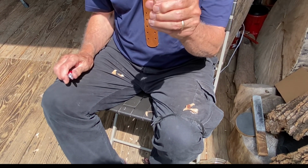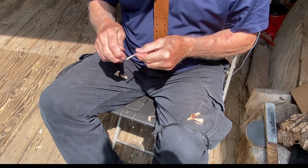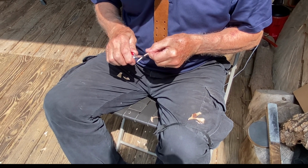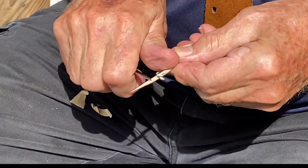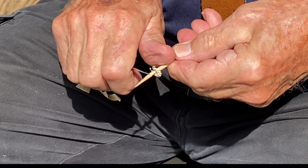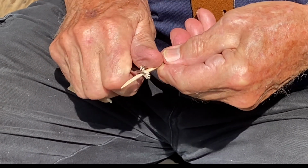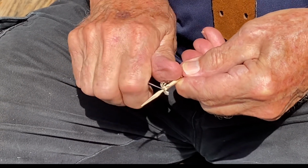Okay, now that's going to be a flower. And this is all in the videos too. The ruche was across. Now the flower is going to be down. And if the knife isn't sharp, don't even pick up the wood. Because if the knife is really sharp, it'll work. But if it's not sharp, it won't work at all.